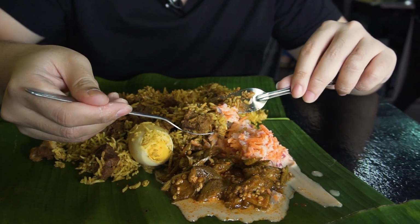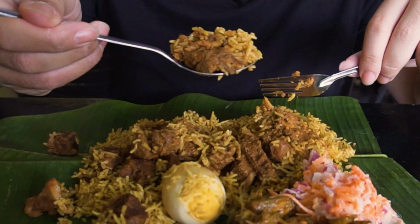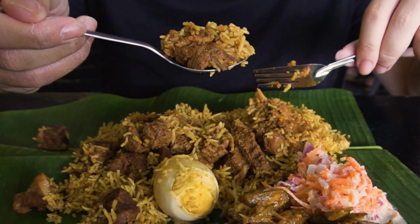I'm going to try with the meat right now. I mean, it's just staring at me. Oh, that's a huge spoonful. Oh wow. Seriously, that meat is so tender. I just love the mutton flavor. It's so rich with the spices and all.